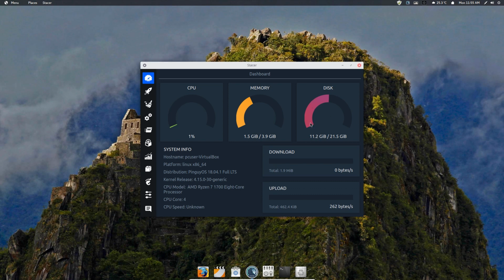We can see too that a lot of the installation is not minimal. I do have to say that Pinguy OS does come in 2 editions, the full Monty, which is what we install, which is everything, and a minimal version. We've installed the full one, and you can see that at the present time we're using 11.2 gigs of the 21 gig space that we have for a disk.